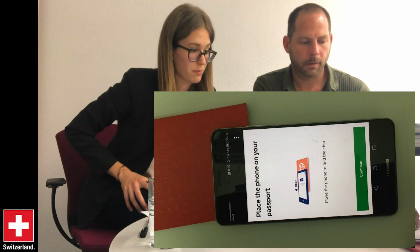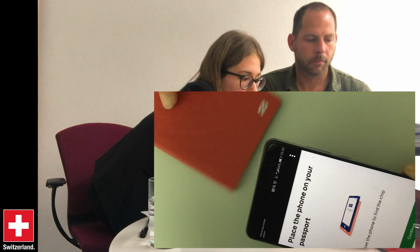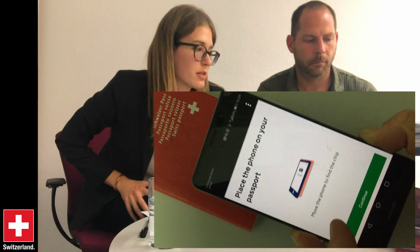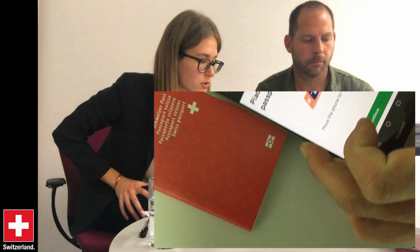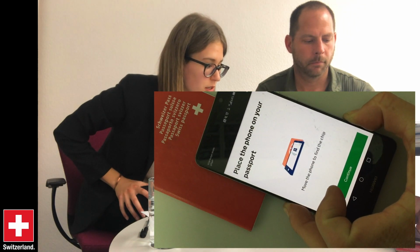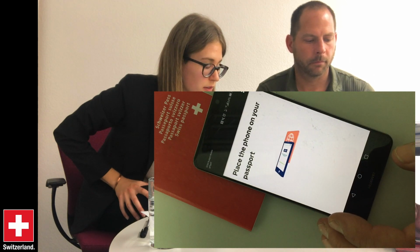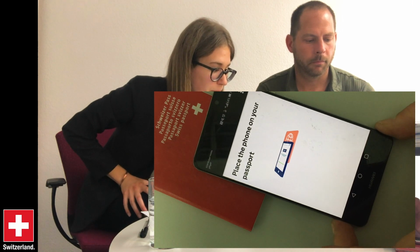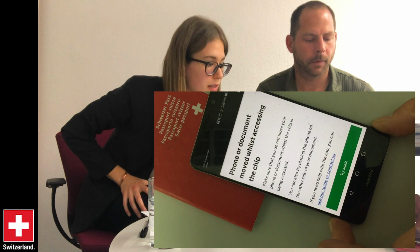Okay, so we have to scan your passport chip now. That means you have to put your passport there, and then you want to hover the phone over the little camera symbol on the top of your passport. I think you can totally lay it on it. Place it on the passport, and then press continue. And then it will tell you if you need to move it a little bit. Oh yeah. So it needs to be flat on the camera sign, yeah.